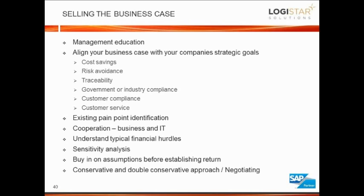WMS is not the same as other systems. It's really important for business and IT to work together on building the business case because it is a significant investment and a significant improvement for the operations side. Understand your typical financial hurdles. What do I need to get to? Do I need a 1-year payback, 2-year payback? Is my IRR 30%, et cetera? Understanding where that is lets me adjust my analysis to accommodate.